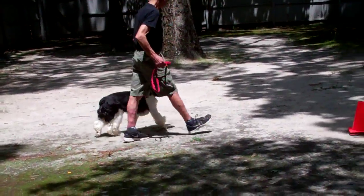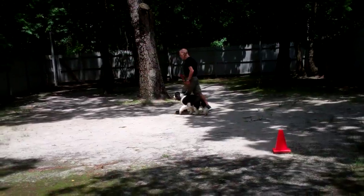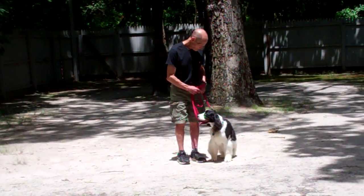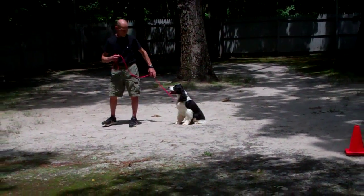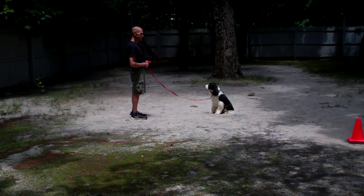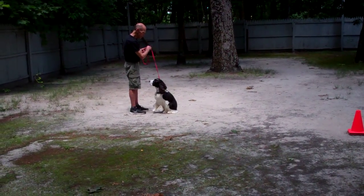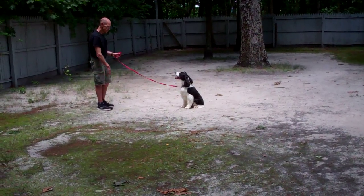And the very last command that we're going to be demonstrating for you is your down from a distance. And again, with this command, you're going to lengthen out time and distance. But for the sake of the video, Fred's going to leave him in a sit-stay. He's going to walk out to the end of the training leash. This is the only time that you use your right hand to give the command. Now, he wasn't paying attention, and he anticipated the come.